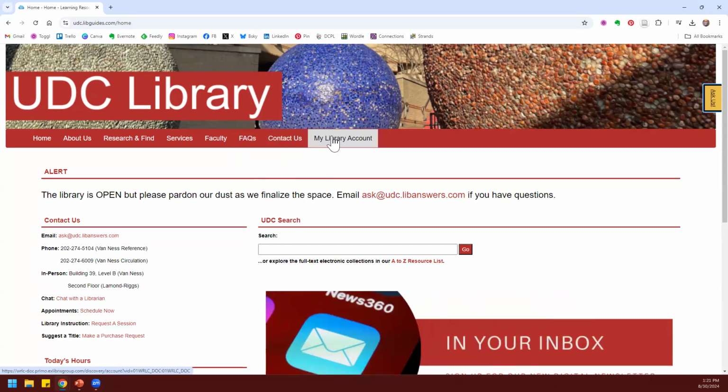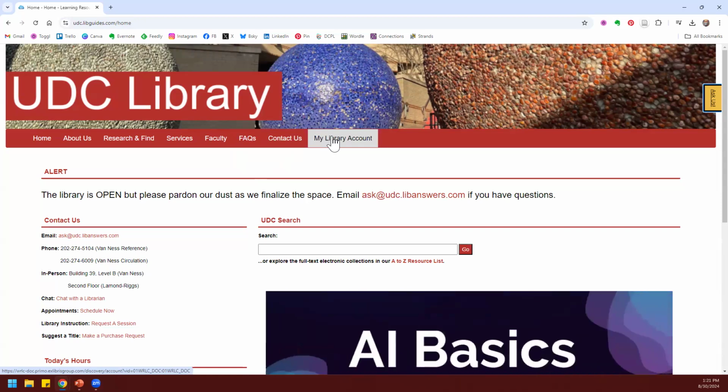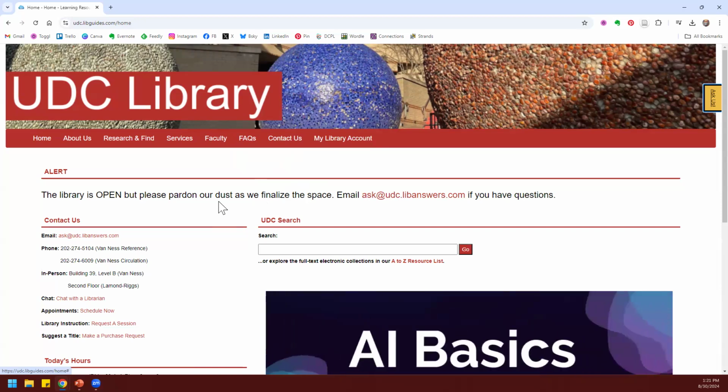My Library Account, you log in using your UDC email and password. And this is where you go to find what books you have checked out or if you have any outstanding fines or fees. The university is basically fine free, so you shouldn't have to worry about that.